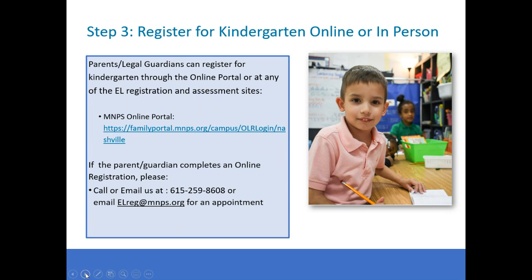Step 3, register for kindergarten online or in person. Parents or legal guardians can register for kindergarten through the online portal or at any of the EL registration and assessment sites. The MNPS online portal is located on the website. If the parent or guardian completes an online registration, please call or email us at 615-259-8608 or email elreg@mnps.org for an appointment.